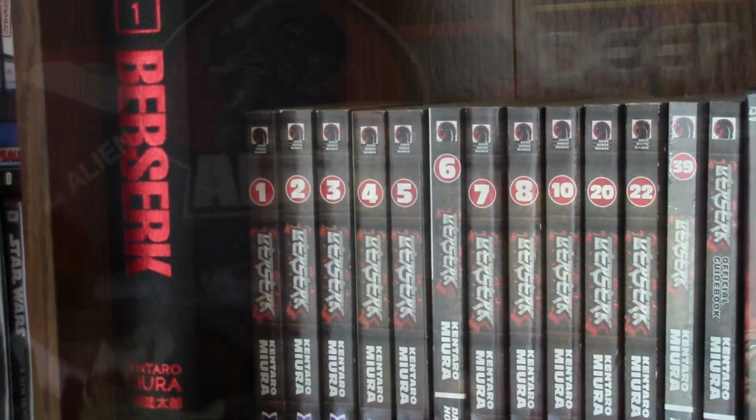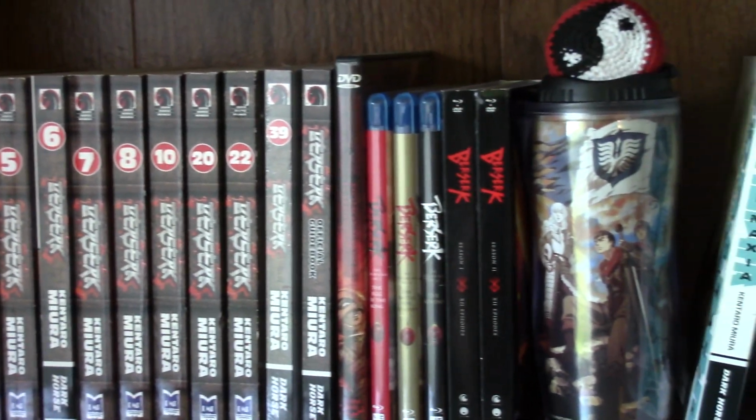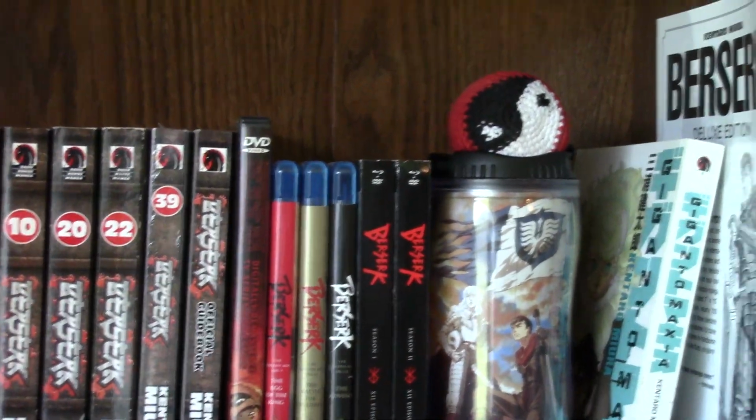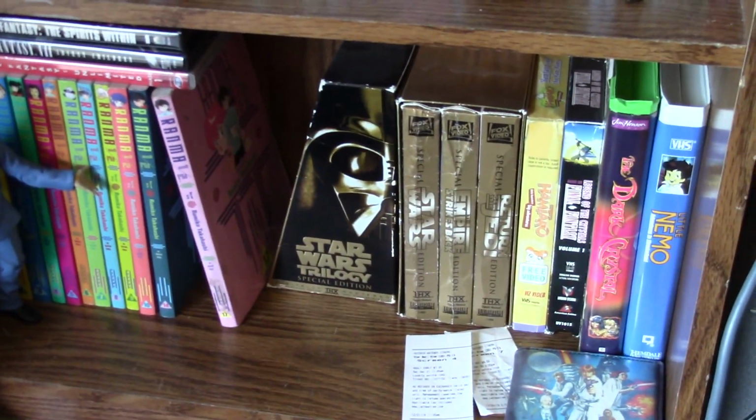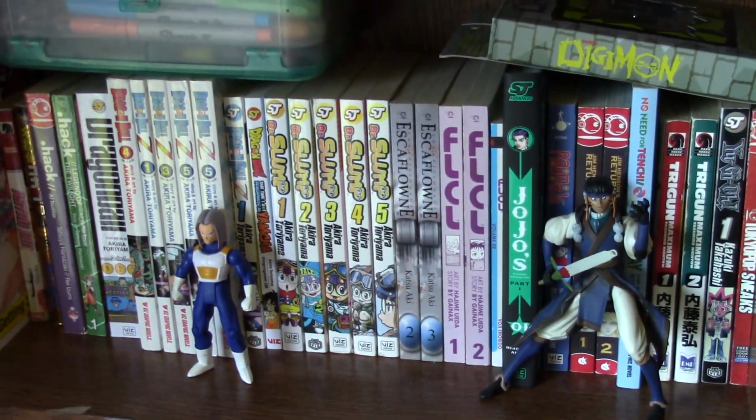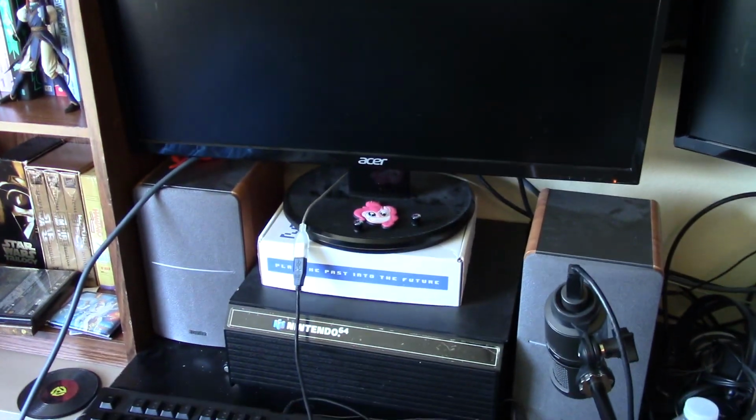My Berserk manga collection. Some more manga. And some more manga in my VHS collection as well, which is pretty limited. So there's my computer desk where I do all my editing. I do it on 2 monitors. And that's the setup there.